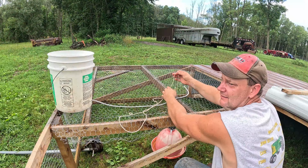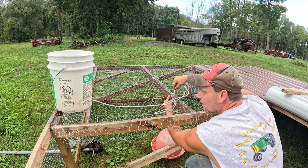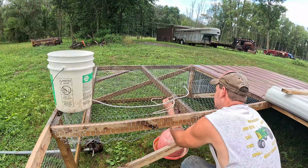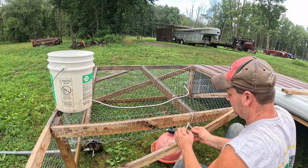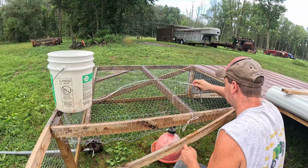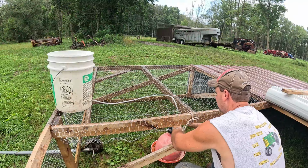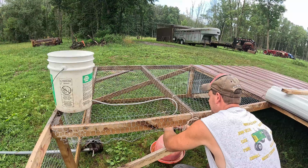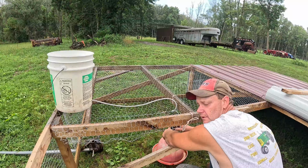Starting to rain again. Glad I got all my hay done for now. There, it'll reach now. Hope you guys don't mind getting a little wet while I finish this project up.